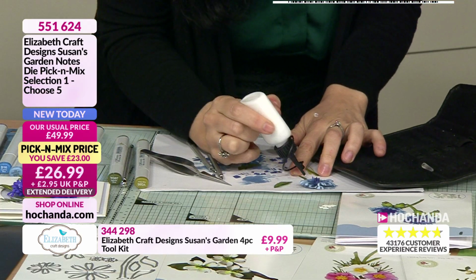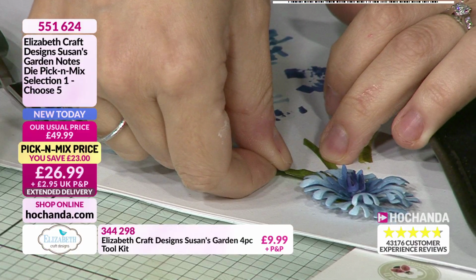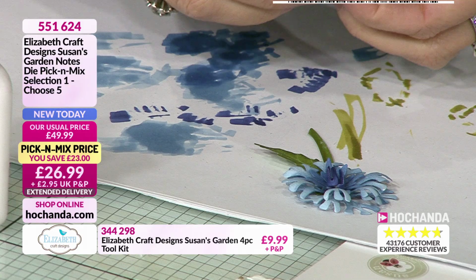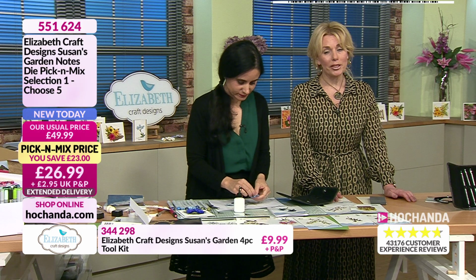Okay, and then just going to put that. Well, actually, sorry, I just put them in the wrong way. Down. Just coming out from under the flower head. That is beautiful. I'm going to do the next flower. Do you want to do it? Yeah, we're just going to go to a video as we get ready for the next demonstration, and we'll show you some more inspiration. Watch this.